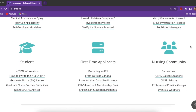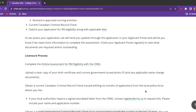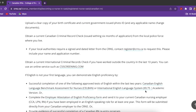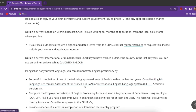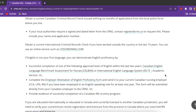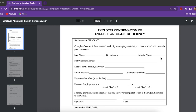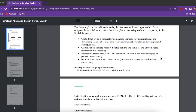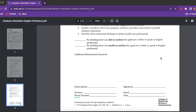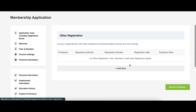So, I'm gonna show you kung saan hahanapin yung form. You can just go to the website, and it would be under the licensure process, and complete the employer attestation of English proficiency form here. So this is how it looks like. Section A, we will be the one to fill that out, and then the second and third pages need to be filled by your employer that you have worked with when you were still a CCA or an LPN.